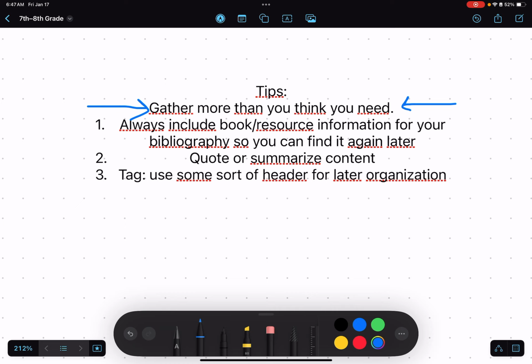So here's how you take notes. Number one, always include book or resource information for your future bibliography so you can find it again later. So we haven't talked about the bibliography yet. We're going to talk about it next week. But think about it this way. For every piece of information that you gather, you need to give me, or yourself really, the clues to find it again. So that means you're going to have to include the name of the article or book, the author.